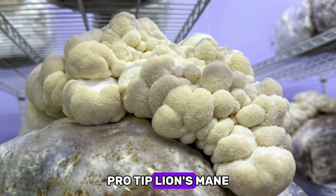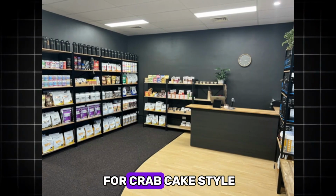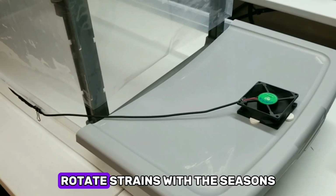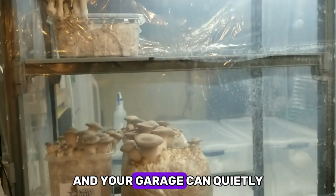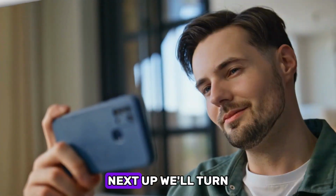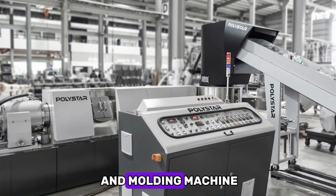Pro tip: Lion's Mane has a wellness halo. Partner with nutrition shops and sell recipe cards for crab cake style Lion's Mane patties to boost repeat orders. Keep your chamber spotless, rotate strains with the seasons, and your garage can quietly turn into the most profitable square footage you own. Next up, we'll turn literal trash into sellable products with a plastic recycling and molding machine.